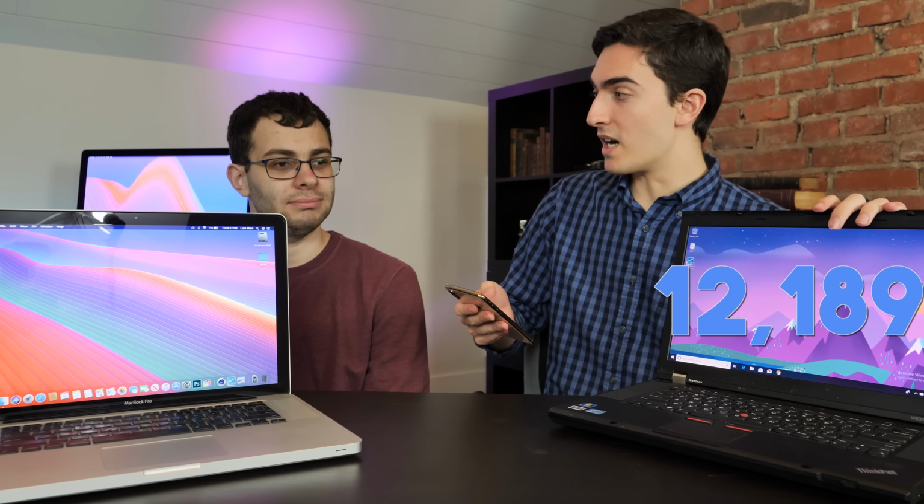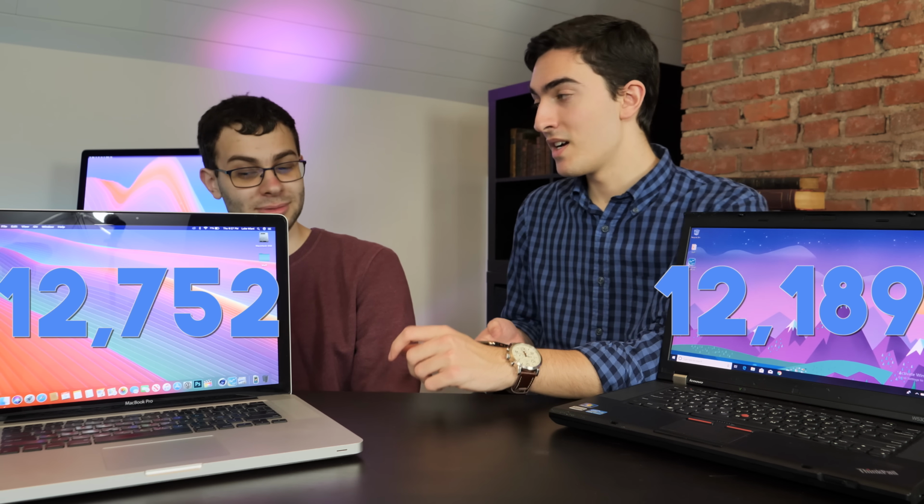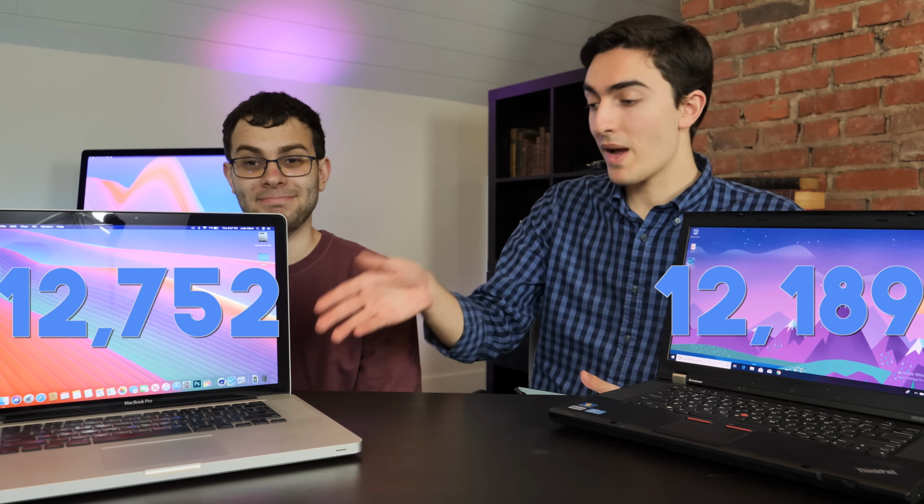Well, it is a Mac, and Macs, I would say, tend to run better when they're old than PCs do. I feel like this Mac could still hold its own against an older PC that may be a little bit more powerful. Well, in support of your point, let's run through some of the benchmarks, because while these two computers have the exact same processor, they don't perform the same, which is surprising. It's not entirely unexpected, mind you, because obviously we have different cooling solutions. Geekbench 4. The ThinkPad scores 12,189. The MacBook Pro scores 12,752. Ooh. Not a huge difference, but the MacBook Pro definitely does win.